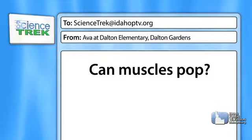Ava would like to know, can muscles pop? Well, when muscles pop, that pop is usually a bad sign. That's usually the muscle tearing or straining, and a lot of people, when they pop a muscle, will come into my office and say, I felt my muscle in my calf pop. That was that muscle tearing or straining.